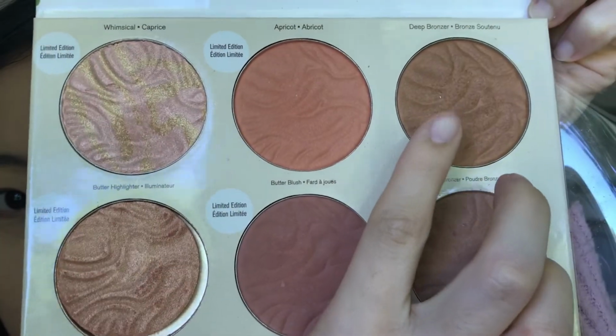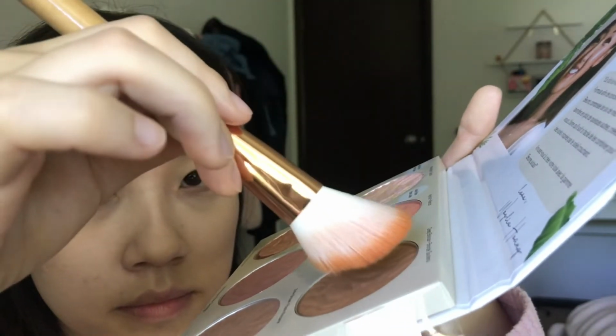Every day, without fail, I've been using the Physicians Formula Butter Collection with Whaley every single day of quarantine. Unfortunately, Physicians Formula is no longer cruelty-free, but since I do have the palette, I've been using it. I love this bronzer color, and it's the Butter Bronzer in Deep.